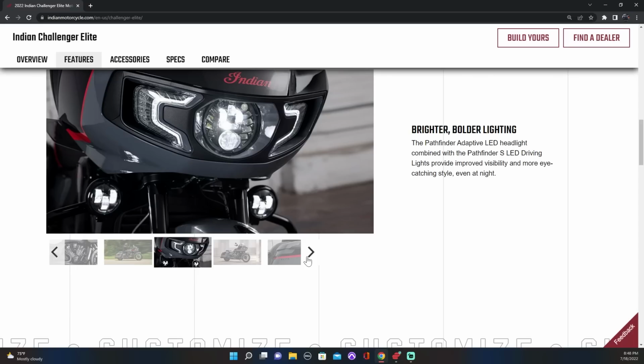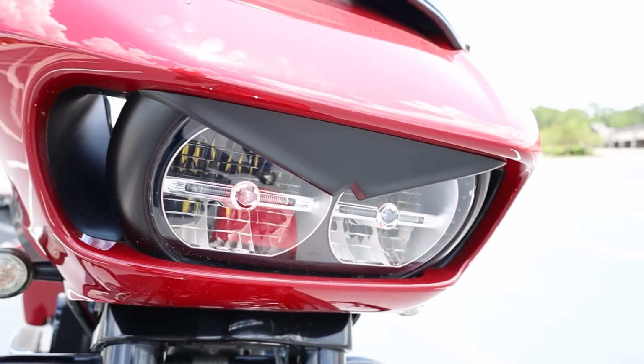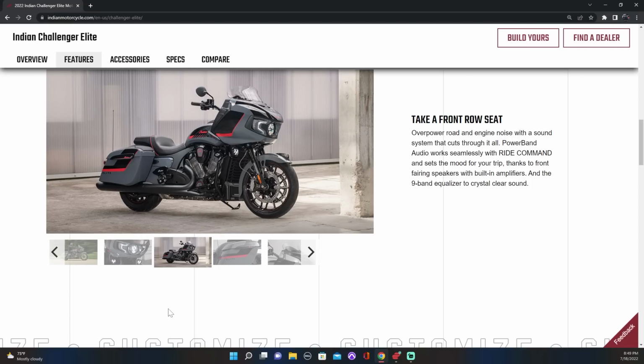I know there's going to be some people that say, oh God, they're copying the Road Glide, blah, blah, blah. You know, yeah, they're competing with the Road Glide. But the front end on this bike looks different enough to where it's like, okay, it's a fixed fairing bike, but it looks so different. And I absolutely love the look of the Challenger. Amazing job here.